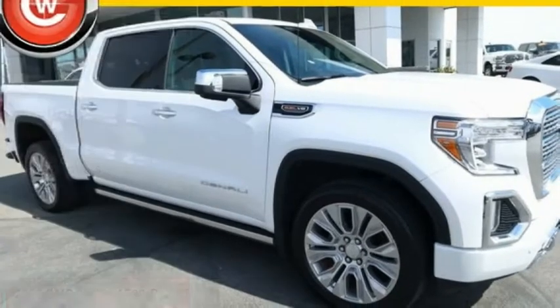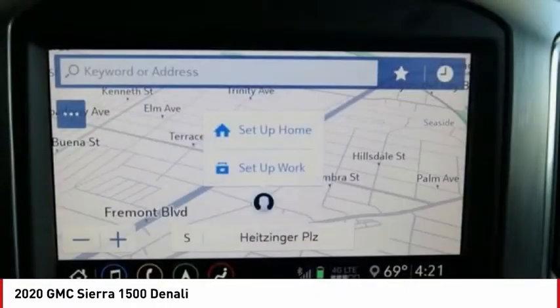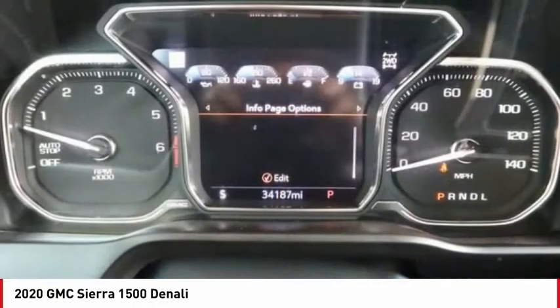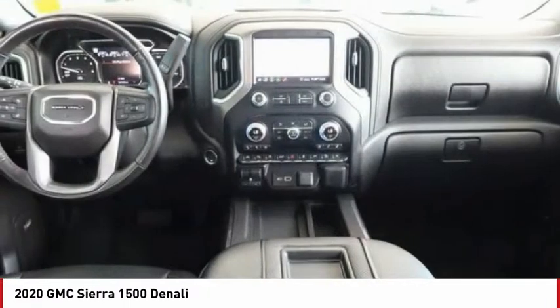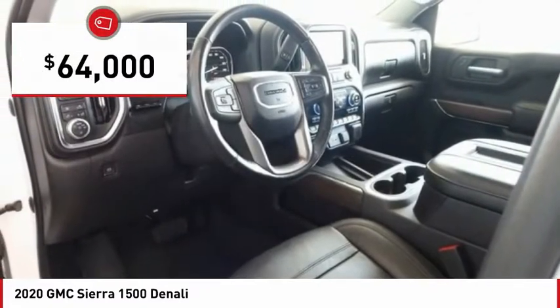Take a look at the 2020 Sierra 1500. The GMC Sierra is a full-size pickup with all the functionality you could expect. With multiple trim levels, the GMC Sierra provides a wide range of features for you to enjoy. Power and advanced technology can both be found in this fantastic truck and is priced below $65,000.